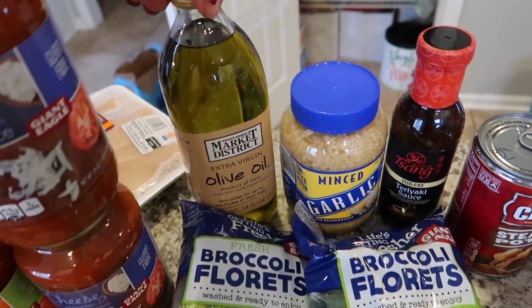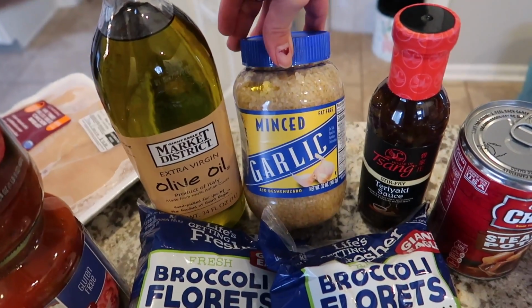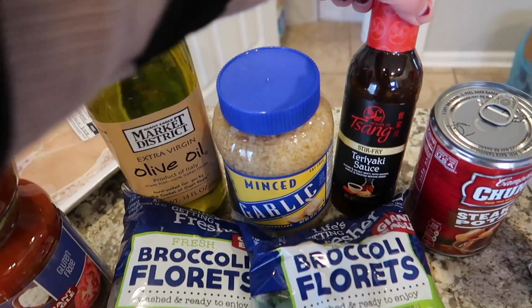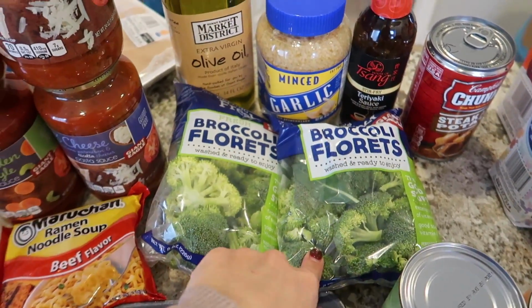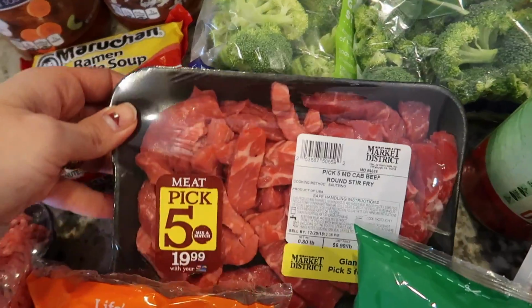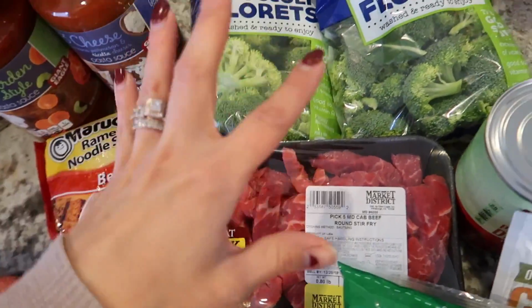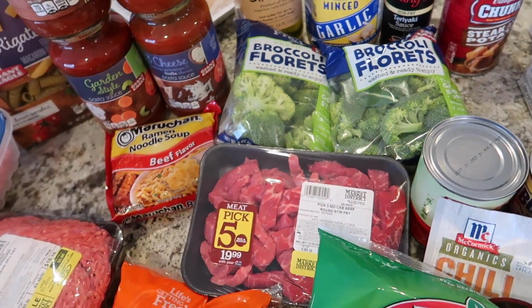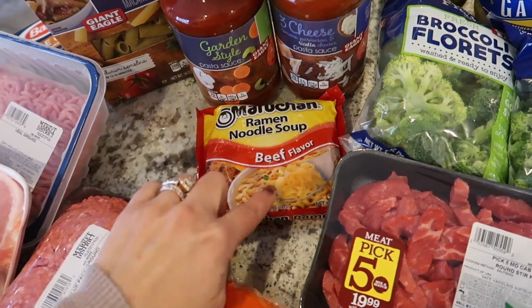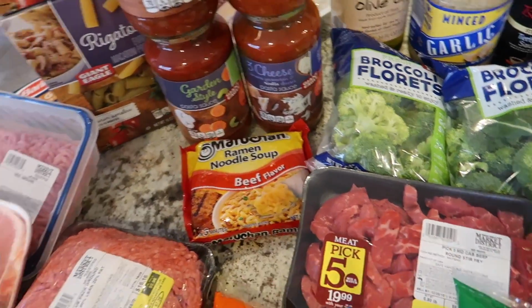I have my olive oil here with my minced garlic because I'm almost out of my other jar, but I'll use this with the teriyaki sauce, one of these packages of the broccoli florets, and then one of these, it's like stir fry beef, and I can just throw all that in the crock pot to make a beef with broccoli. And I got ramen noodles, the beef flavor, to go along with that.